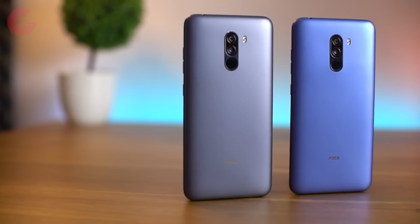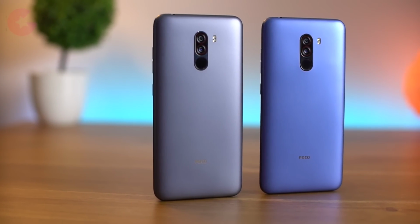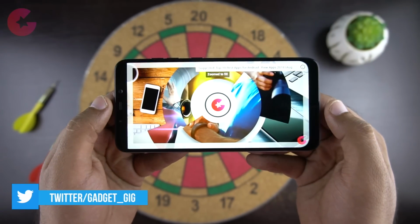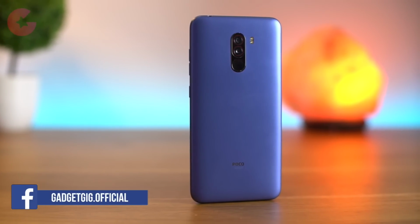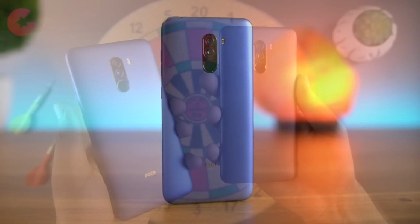And guys, this is just a quick hands-on of this phone, and we will also be doing a complete review of this phone in the next few days, so stay tuned for that. And in a couple of days, we will also show you the gaming and benchmark of this phone and some other heating and performance tests. And as we have mentioned earlier, this phone has a liquid cooling system, so we will see how it performs and how much difference it makes while gaming.